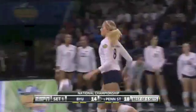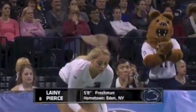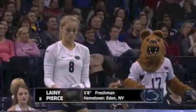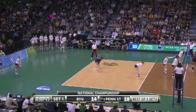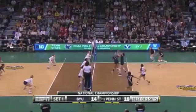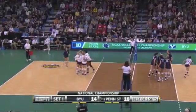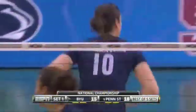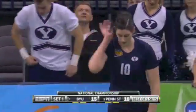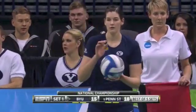As Courtney now rotates out. On to serve is Lainey Pierce. So far, Penn State hitting over 300. BYU just $125. That'll help. Boswell with her 3rd kill. So as Holly reported, Boswell definitely heard what Sean Olmstead was selling in that last time out.